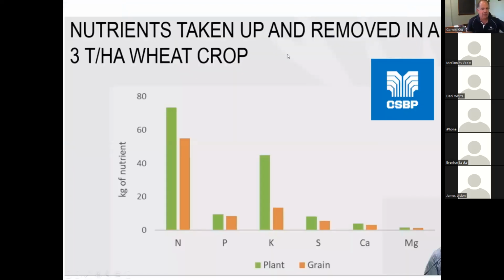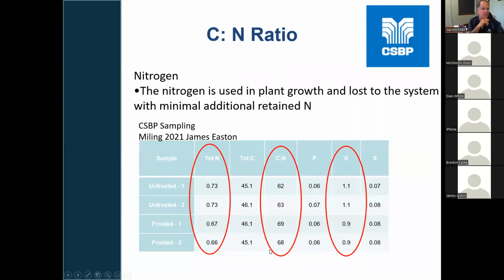So here's some data. There are lots of different data sets around on stubble, but this is some C3P one showing the nutrients tied up or removed in a 3-ton wheat crop. So you can see the nitrogen taken up by the plant versus the nitrogen taken up by the grain, the P and the K and the sulfur. And the big difference here, and I'll go into that in more detail, is that when you get frosted, there's a lot more of that potash left in the system.